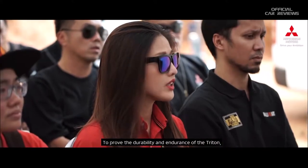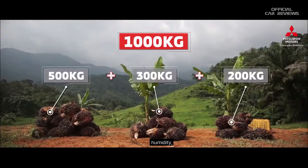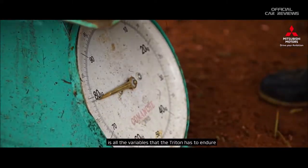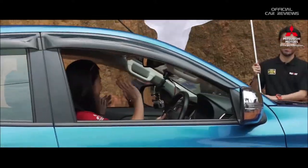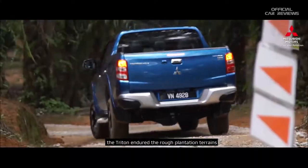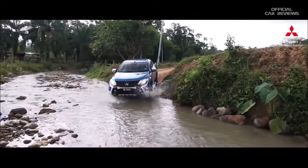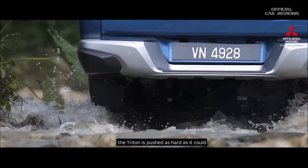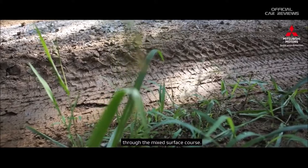To prove the durability and endurance of the Triton, heat, humidity, and unforgiving payload on tough terrain are all the variables that the Triton has to endure through the next 24 hours. In the first 6 hours, the Triton endured the rough plantation terrains without any payload. But it wasn't going to be all that easy. The Triton is pushed as hard as it could through the mixed surface course.